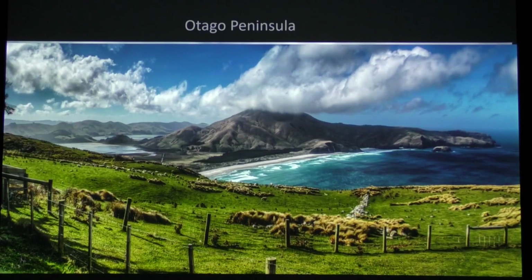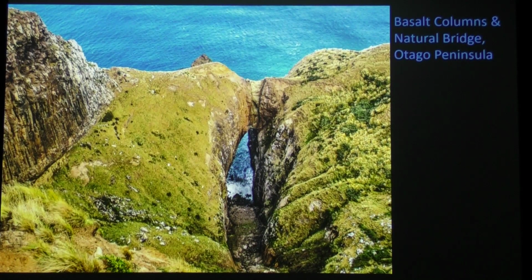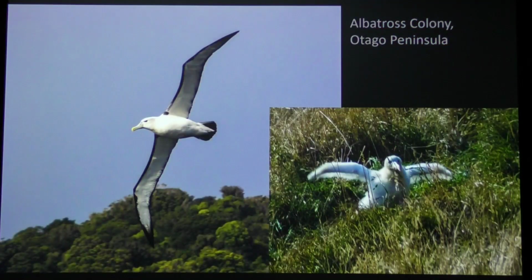Then some of us went out to the peninsula and some nice views, and checking out some more columns and this natural bridge that was formed from the basalt. We also visited an albatross colony, and here's a mature one, but here's a baby that was probably 3 months old then. Would have stayed there until August last year from January, then flies away for 5 years, never coming back to land for 5 years, then comes back to the same place 5 years later.